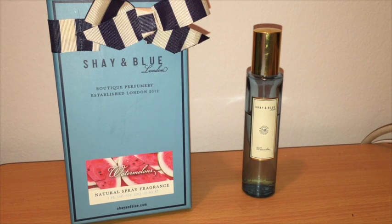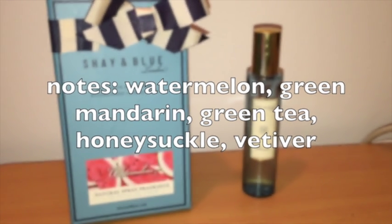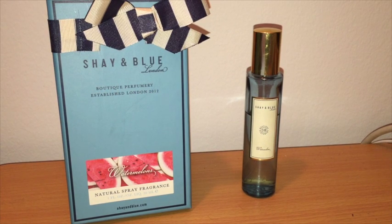Now, as far as watermelon goes, this is a 2015 release. The perfumer is the in-house nose of Shay and Blue, Julie Masse, and notes on this one are very simple. You've got watermelon, green mandarin, green tea, honeysuckle, vetiver, a very simple and intriguing list of notes. I don't know if these are eau de toilette or eau de parfum or eau de cologne. I can't find it said anywhere on the bottle or box. Maybe I'm missing something very obvious.